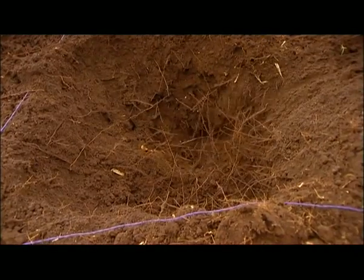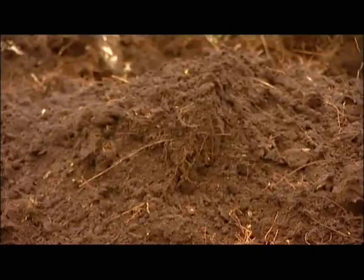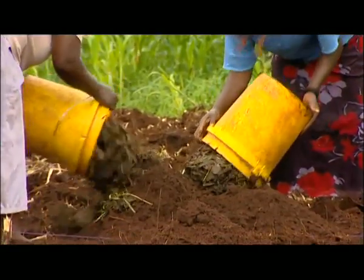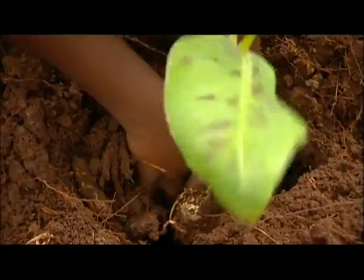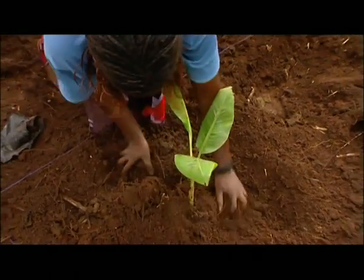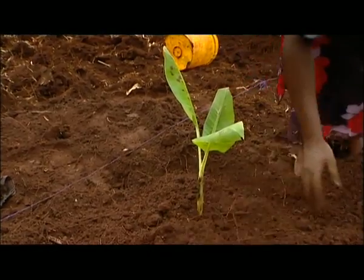Then you dig the hole of 2 feet by 2 feet and 2 feet deep. You remove the topsoil, keep it aside. You dig the bottom soil and keep it aside. And then mix 2 debes of manure with the topsoil. Then fill the hole with that. And then you plant your seedling, and you plant it right in the middle. And then you can fill it up with the other soil. Then you water.